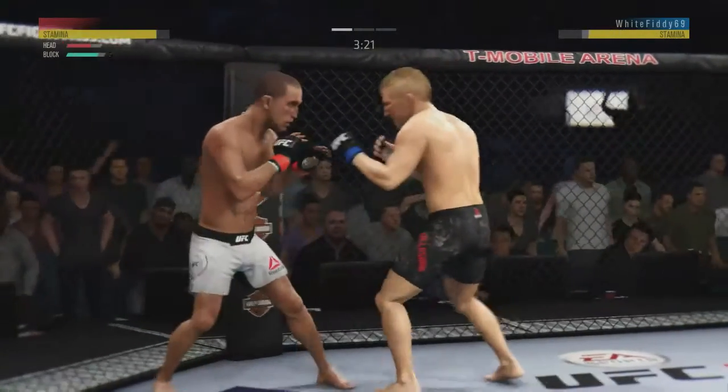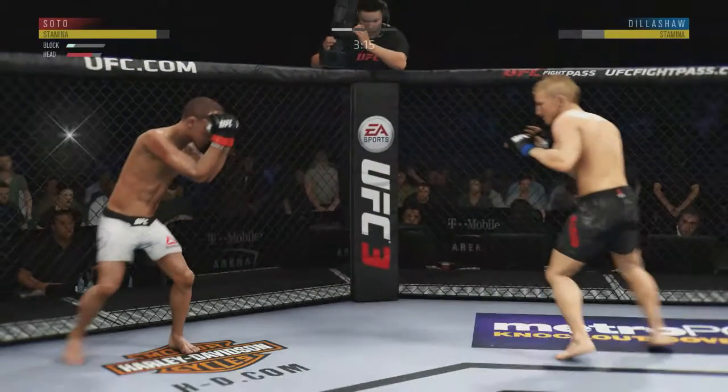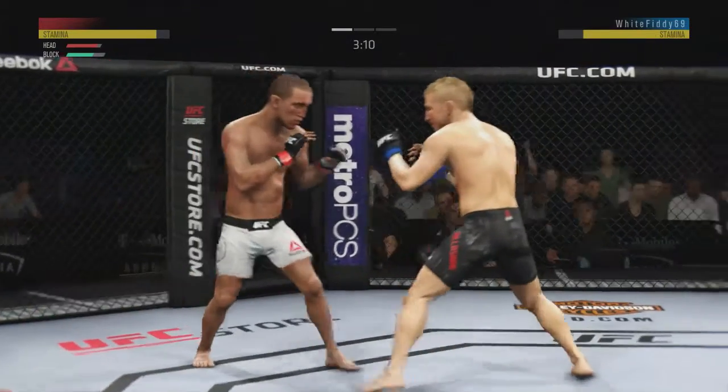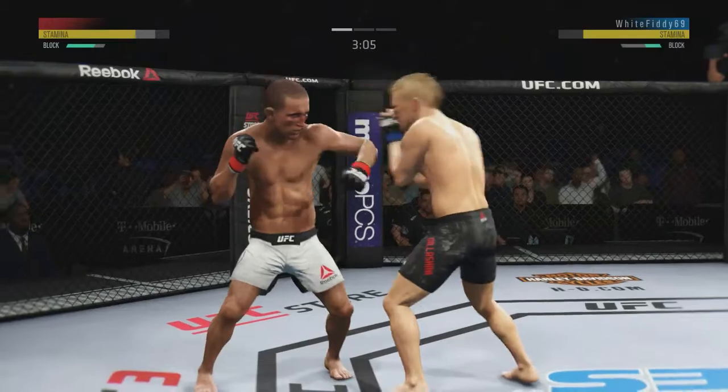Look at that. Oh, a nice punch out of the break there after he had caught the leg. So he is really starting to put it all together now and clearly seems to have found the timing of his opponent. Just over 3 minutes to go in our first round.